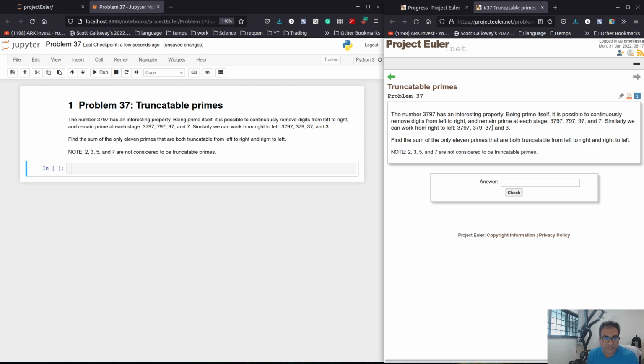The number 3797 has an interesting property, being prime itself. It's possible to continuously remove digits from left to right and remain prime at each stage. So we remove 3, we have 797, so apparently this is prime. We remove 7, we have 97, this is prime, and we remove this and it is prime again.